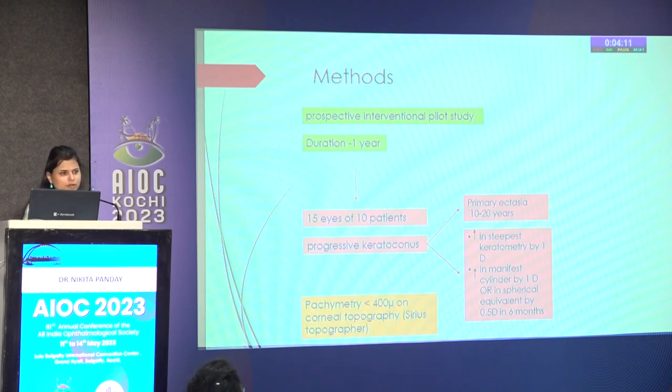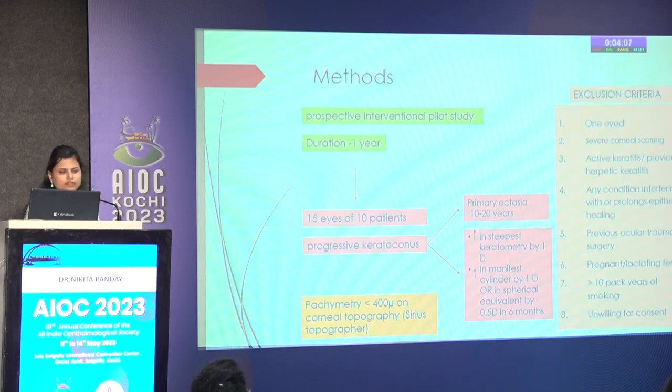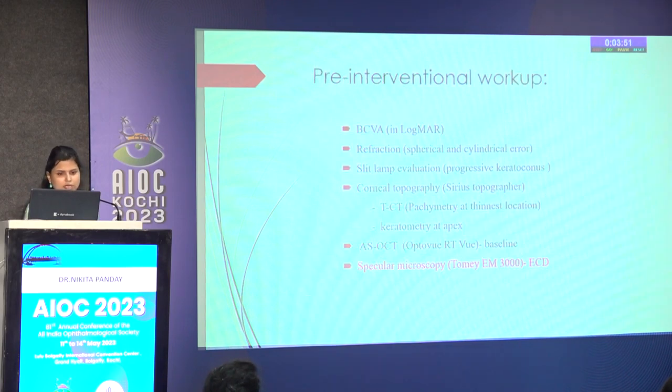All patients who had pachymetry less than 400 microns on corneal topography were included. We excluded those patients who were one-eyed, with severe corneal scarring, active keratitis or previous herpetic keratitis, any condition which interfered with epithelial healing, previous ocular trauma or surgery, pregnant or lactating females, more than 10 pack-years of smoking, or those who were unwilling to consent.